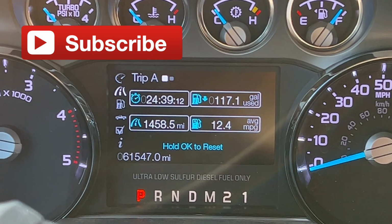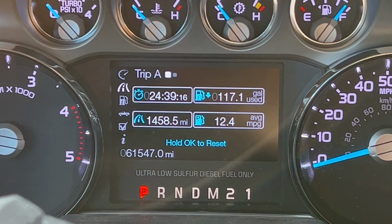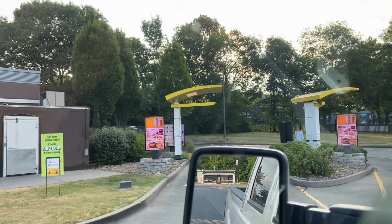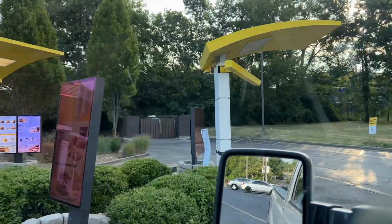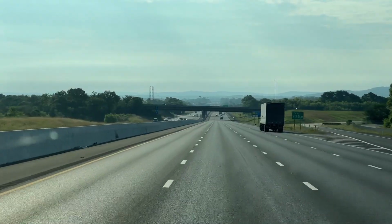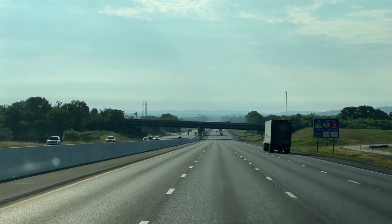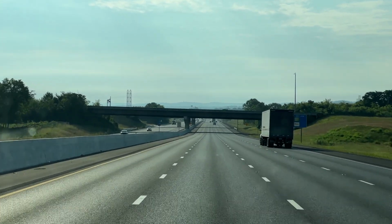Yes, it is the last leg. Leaving Nashville this morning. It's 6:48 on the road. Yep, I'm getting a Scottish breakfast this morning. I finally left the Nashville metro area here. I'm eastbound on Interstate 40. Heading home.